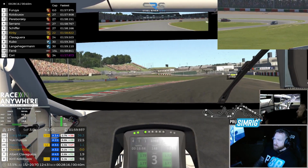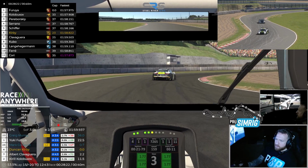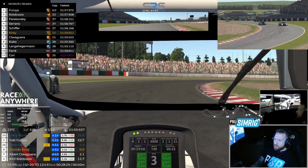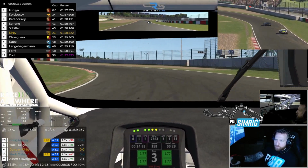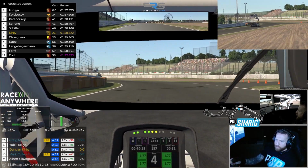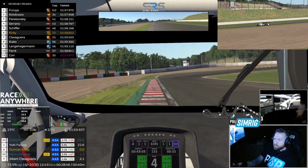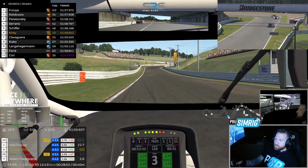A little too wide there. Left side, clear left. Thanks Mark, that's great buddy, thank you. So really aware, really good driving from Mark that. Didn't slow me down at all there.